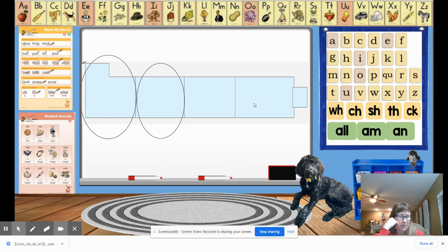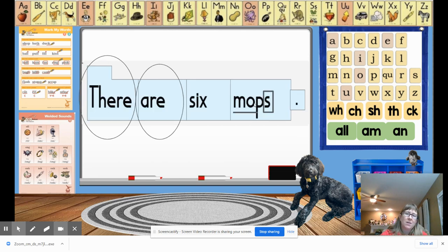There's only four words. There are six mops. There are six mops. And you can see that I've already circled the trick words for you. There are six mops. Go ahead and write it. Mark the things you need to mark and give your teacher a thumbs up. Okay, let's check to see how you wrote it. There are six mops. Mops has a suffix S on it, so we'd underline the base word and box the suffix. Great job today, guys.